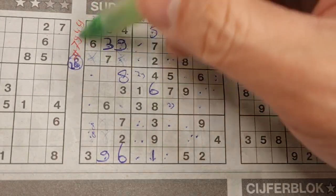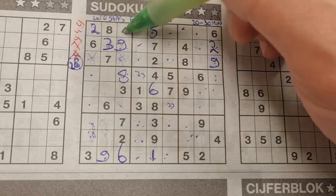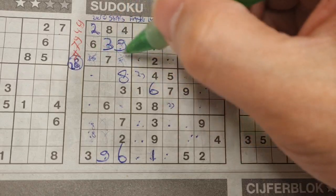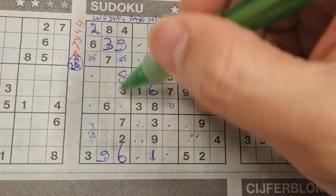2 missing numbers in this big square. From the 1 is missing, the 2, 3, the 4. 5 is missing. 1 and 5, 1 and a 5. Let me mark those. Here also 1 and a 5.